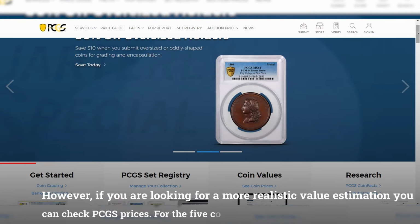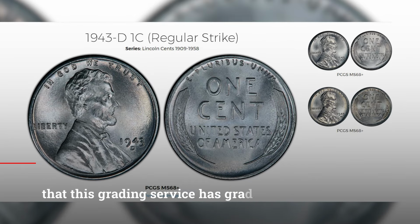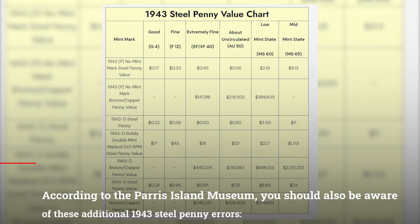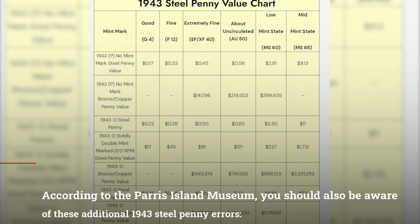However, if you are looking for a more realistic value estimation, you can check PCGS prices. For the 5 coins in MS-67 Plus condition that this grading service has graded, the estimated value is $2,150. According to the Paris Island Museum, you should also be aware of these additional 1943 steel penny errors.